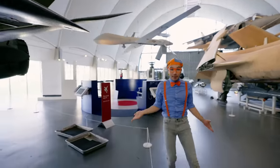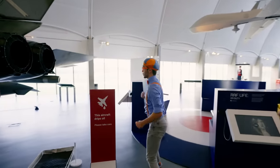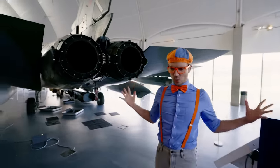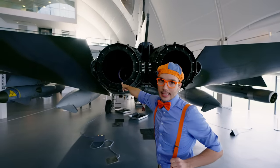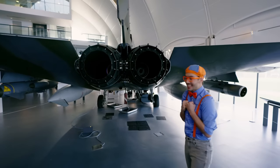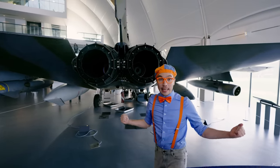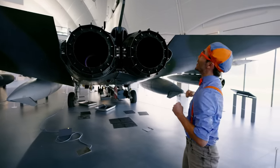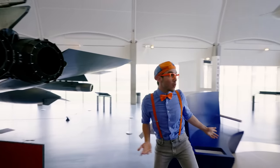There are so many planes and jets here in the hangar. Yeah. Whoa, and look at the back of the Tornado. Whoa, this is where the jet engines are. Yeah, look, this one doesn't have an engine in it right now. But look, this one does. Ooh, hello. So shiny. Yeah, these jets can go so fast. Whoa. Ooh, let's go see if we can find some more.